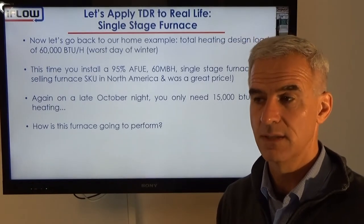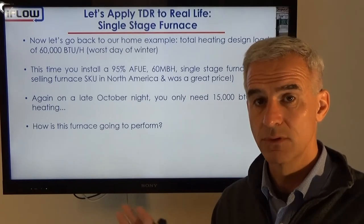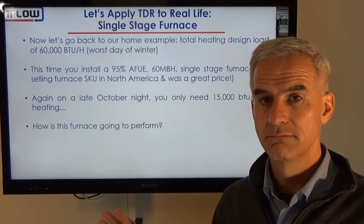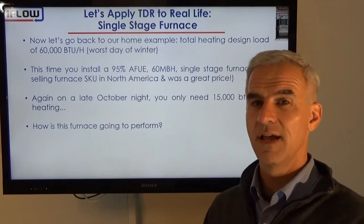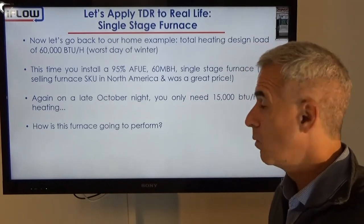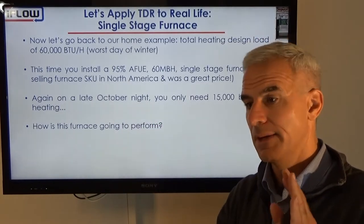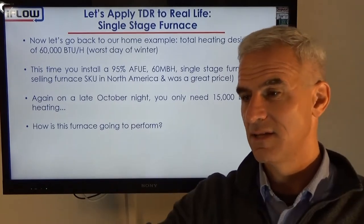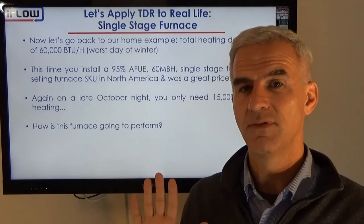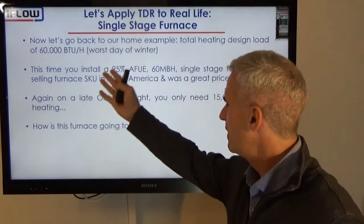So again, if we go back to the car analogy, you're driving 60 miles an hour. There's only one speed it can run at. So you get in your car and you just hammer the accelerator to the floor, 60 miles an hour, that's all you can do. What if you need 15 miles an hour? You can't do it. You have to go your 60 miles an hour, and then you have to go off the accelerator and onto the brake.